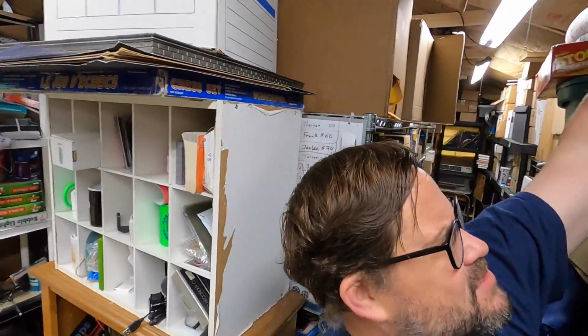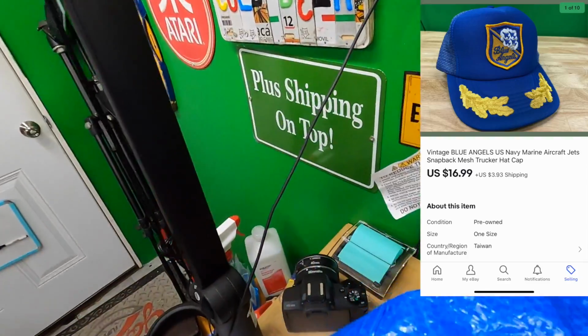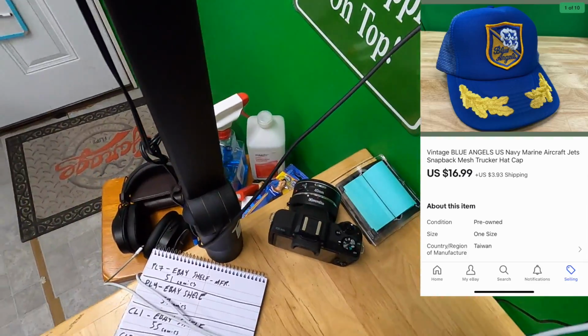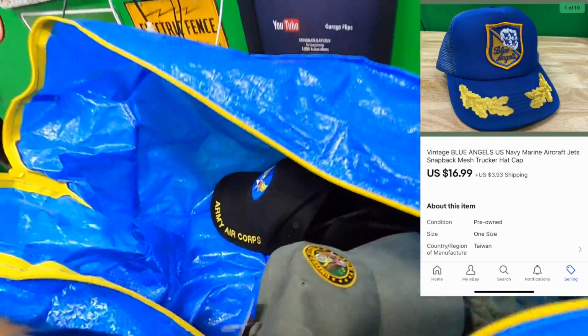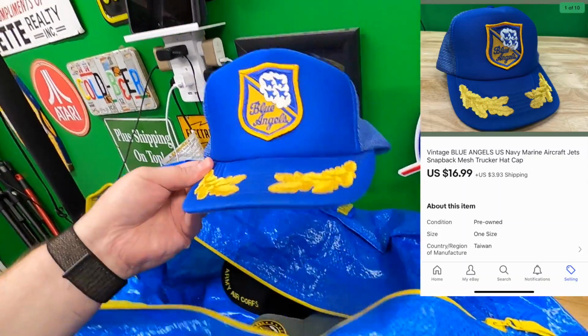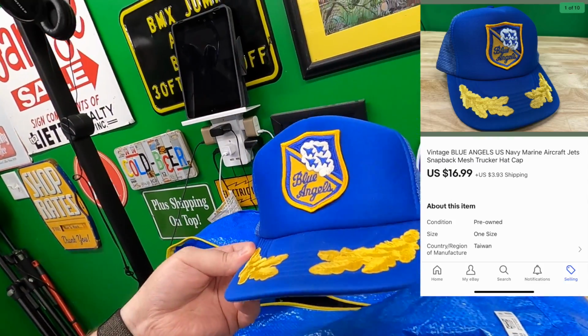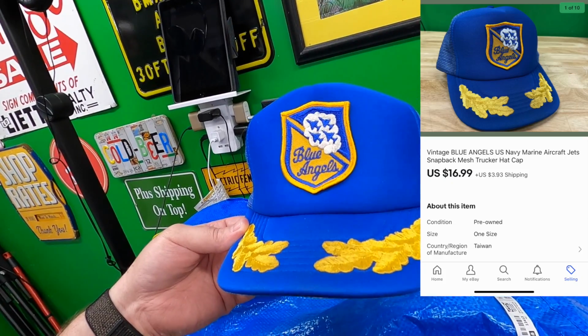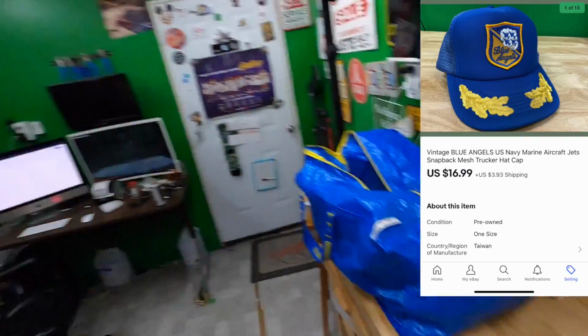I really appreciate it. And supposedly in the hat bag, when I saw this order come in, I truly thought this was already sold. What is this, Blue Angels? Yeah, vintage Blue Angels hat. I could have sworn that it already sold, but lo and behold, here it is. It's such a cool hat. It does have a lot of wear or yuck right there, but it is just an awesome hat. It's got the scrambled eggs on the top and everything. I love this hat. Not enough to wear it, but it is a very cool hat. What did I pay for that? Yeah, $16.99 plus shipping on top.